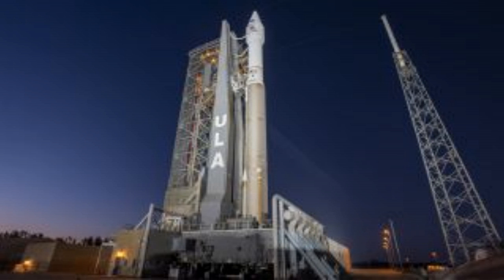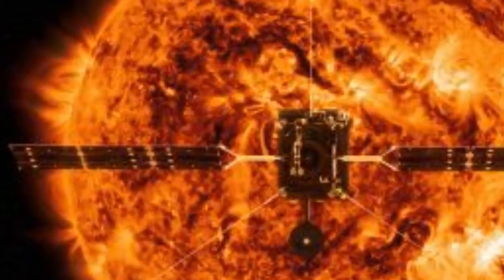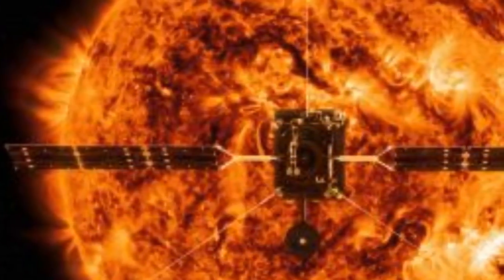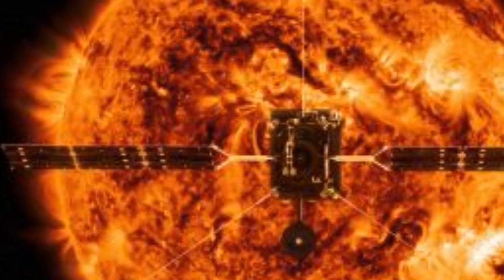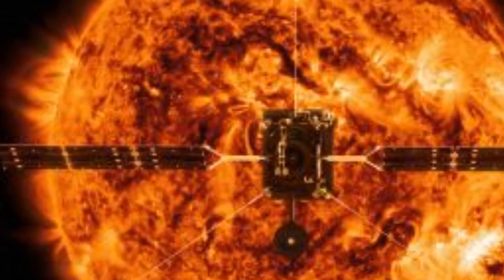Fairing of the U.S. Atlas V-411 rocket with the European Space Agency's Solar Orbiter spacecraft inside at the Astrotech Payload Processing Facility near Kennedy Space Center in Florida during launch preparations, on January 21, 2020. Image credit: S. Corvaja, ESA.